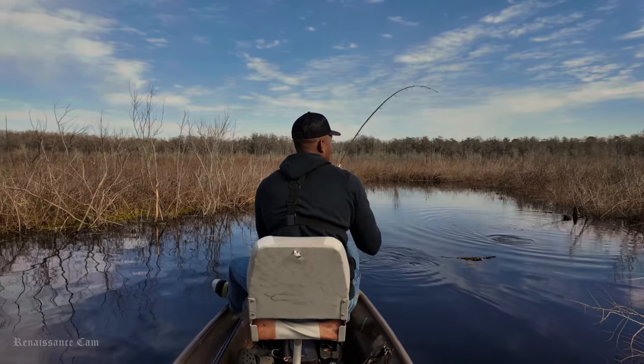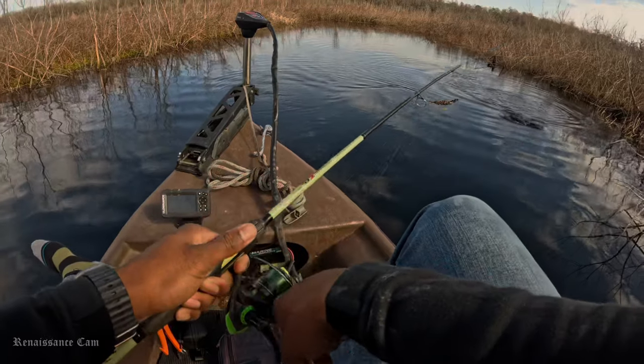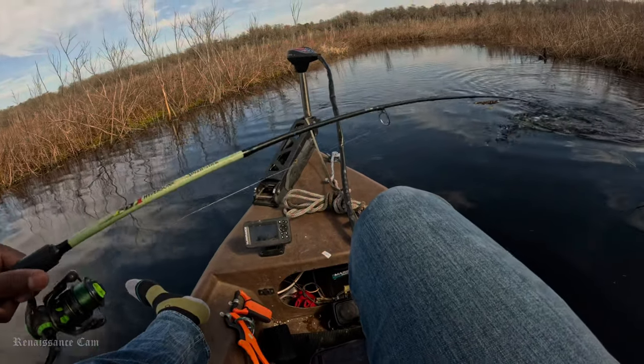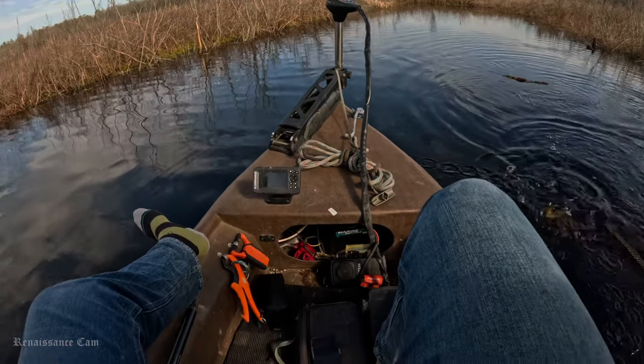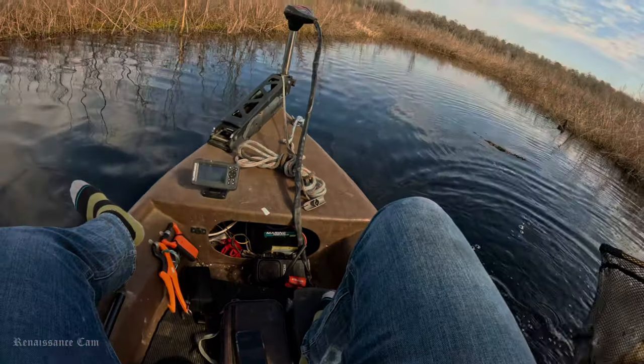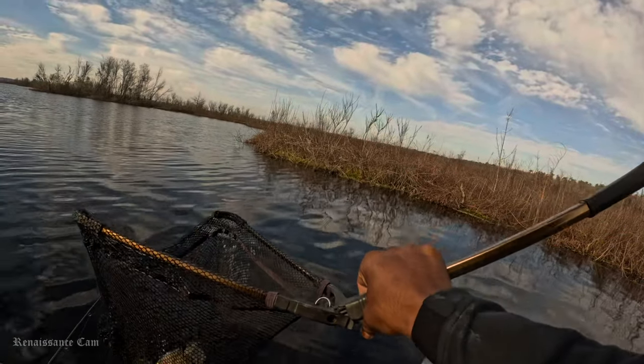What we got here? Oh, giant speck. Giant speck. No, don't go under there. Don't go under there, please. Had to scoop him like that.